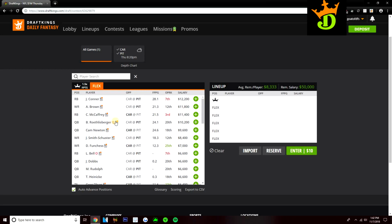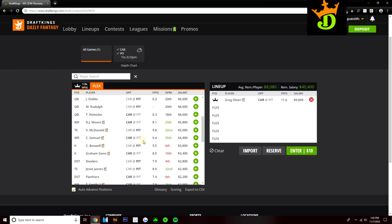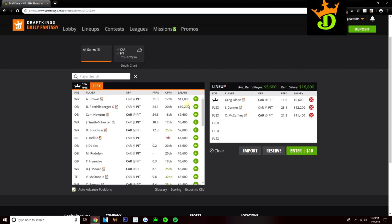So let's talk about roster construction. Let's try and build a lineup with maybe a cheaper captain, not a Jarius Wright play, but maybe McDonald, Olsen, or Moore. Let's try Olsen first. If we play him at captain at 9,600, I definitely want to fit in James Conner in just about every lineup. So want to get Conner in there. Probably want to get McCaffrey as well. With 5,600 remaining per player, let's see if we try to get Cam Newton. That would leave us 3,600.